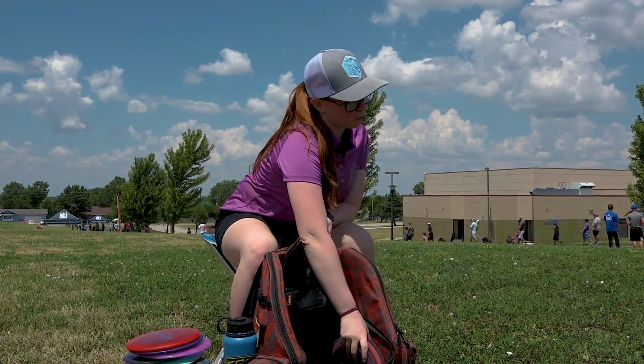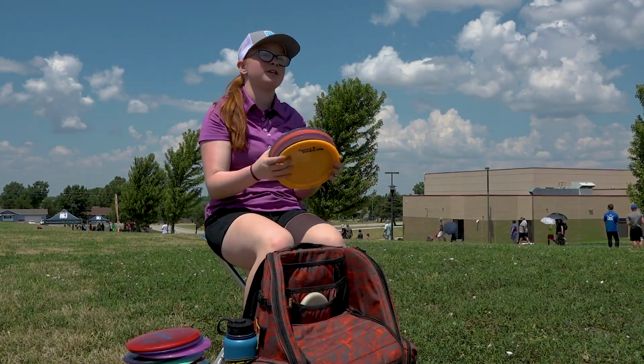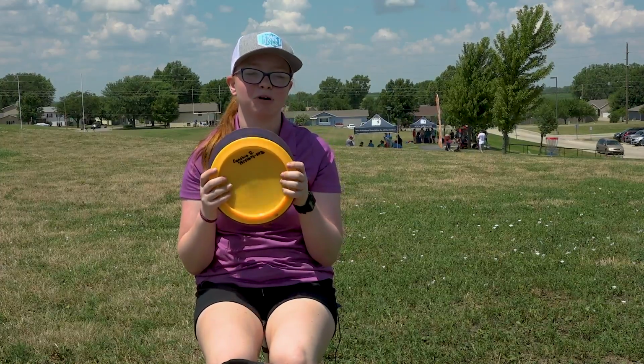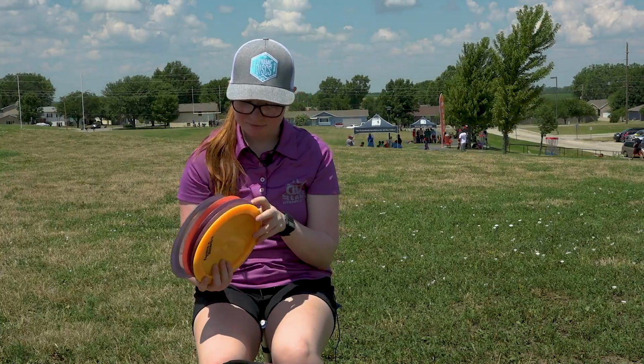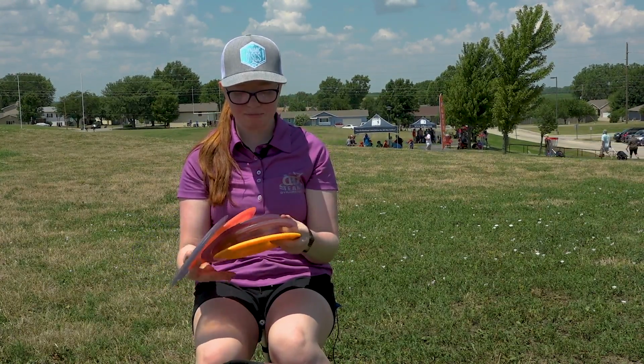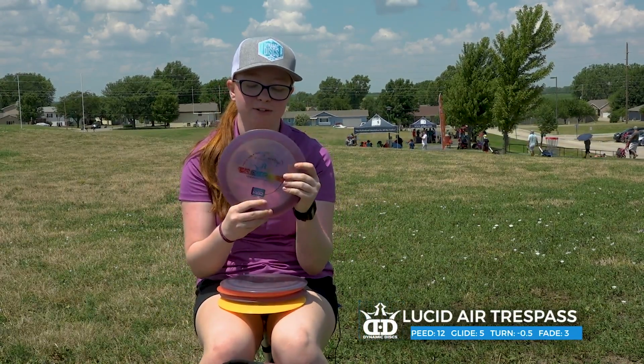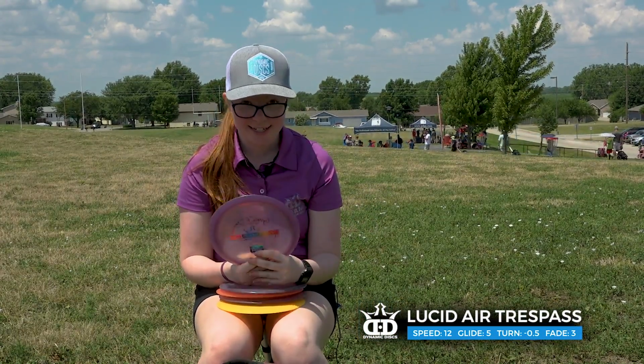Then to my drivers. I carry 1 mold of drivers. I carry 5 LUCID Air Trespasses. These are my bread and butter, all in different stabilities and different wear and tear. Start out with my most understable one. This was the first LUCID Air Trespass I ever got.